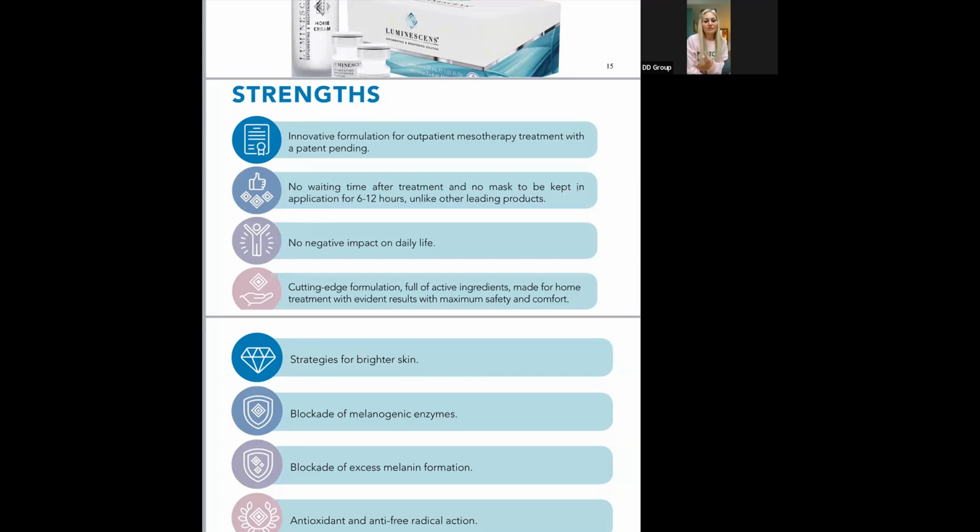So, a cutting edge formula full of active ingredients made for home treatment with evident results and maximum safety and comfort as well. So we'll explore what's in the home care and what's in the vials. Lots and lots of ingredients, all with great merit towards the condition that we're treating. So if you take a screenshot of the actual ingredients themselves, look into it yourself, because a lot of them are things that I've been exploring or separately putting clients on to address these different things until I had this product in front of me.